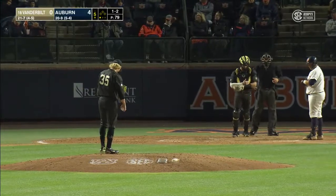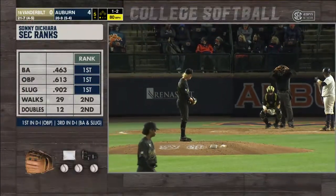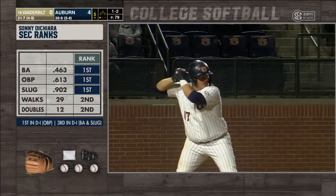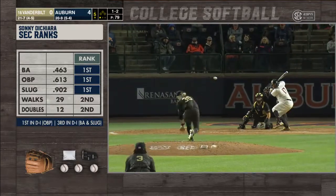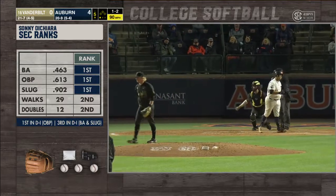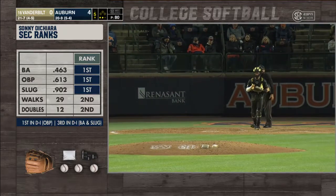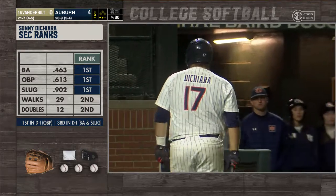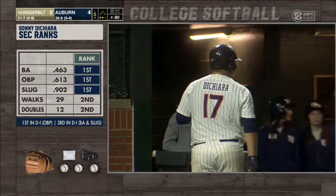Yeah, here's how comical DeShera's season is right now, including tonight, because he walked in the first, hit a single in the third. He has been on base multiple times in 23 out of the 25 games. And McElvain sets him down, chasing one up and away. That's a good strikeout for Chris McElvain.